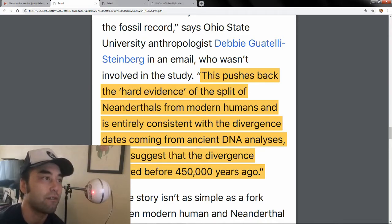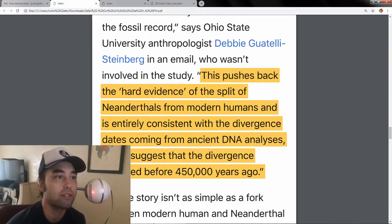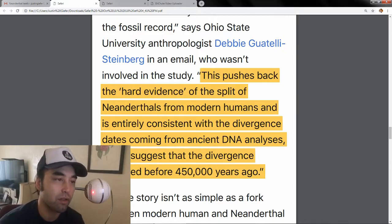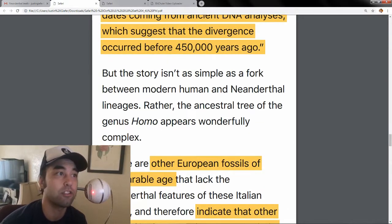So this pushes back the hard evidence of the split of Neanderthals from modern humans, and it is entirely consistent with the divergent dates coming from ancient DNA analyses, which suggests that the divergence occurred before 450,000 years ago. So they have DNA analysis, and those results suggest, based on the DNA sequencing, that the common ancestor goes way before 500,000 years ago. But they just didn't have hard evidence of it. But now that these teeth have been analyzed, the results are consistent with the DNA analysis. So there's a big lead here, essentially.